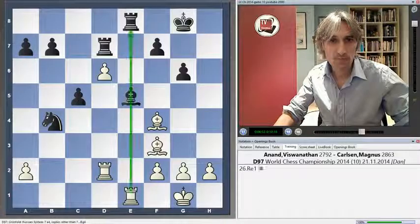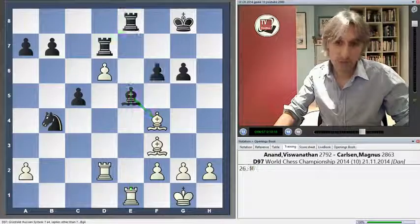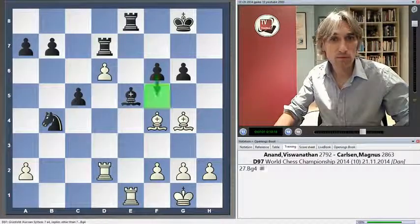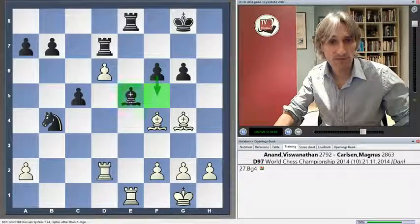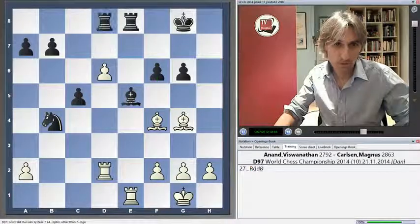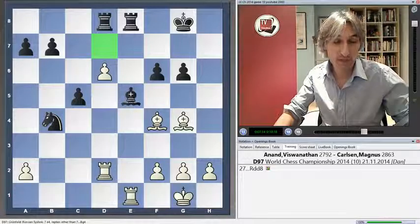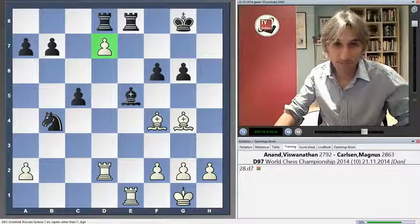So there's a pin. Bishop takes bishop. Obviously rook takes rook check. So f6 has to be played, and then bishop g4. Now black can no longer play f5 because of this bishop here. It could be taken. The rook has to go back, and then d7. And you can see that advanced d pawn is creating enormous problems for black.